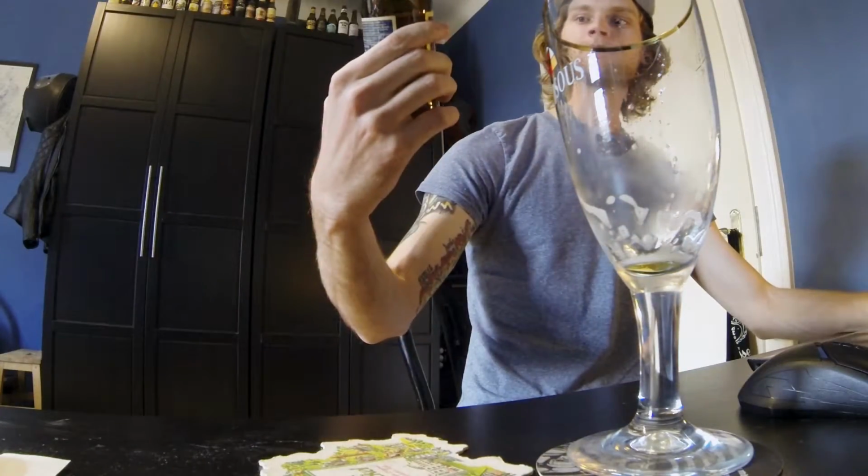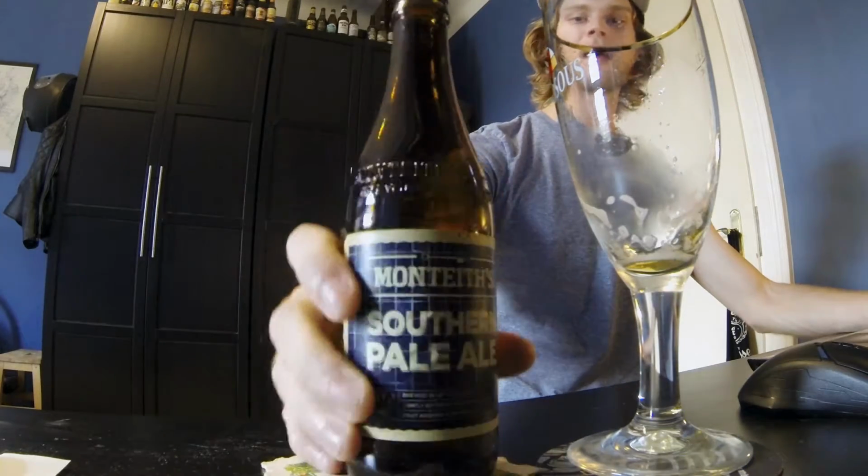The Monteith Southern Pale Ale, pretty much said it 1,000 times already. Very, very light beer, very easy drinking, not much to it. Not necessarily my thing, but this actually might be, for some of you, a great alternative to the regular commercial style American lagers that a lot of people just like to drink. It's one of the most popular styles. So maybe check these guys out if that's something you might like.